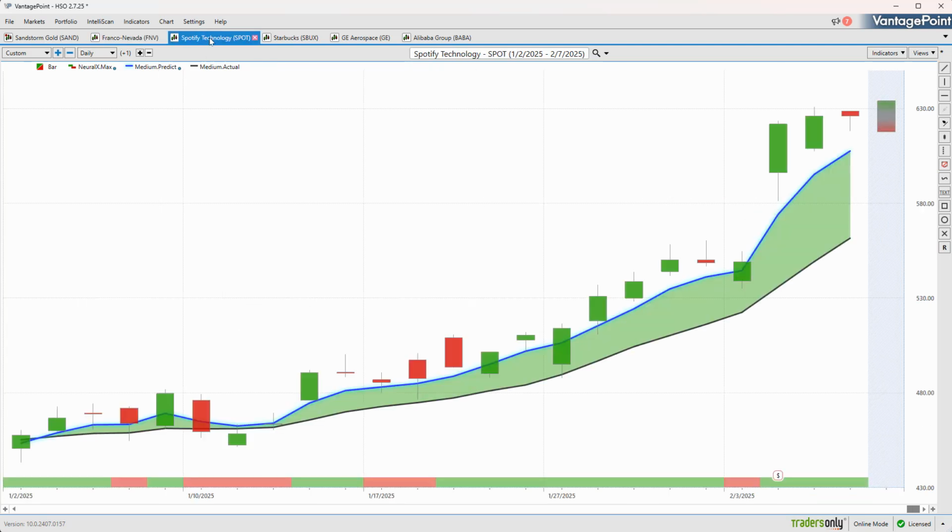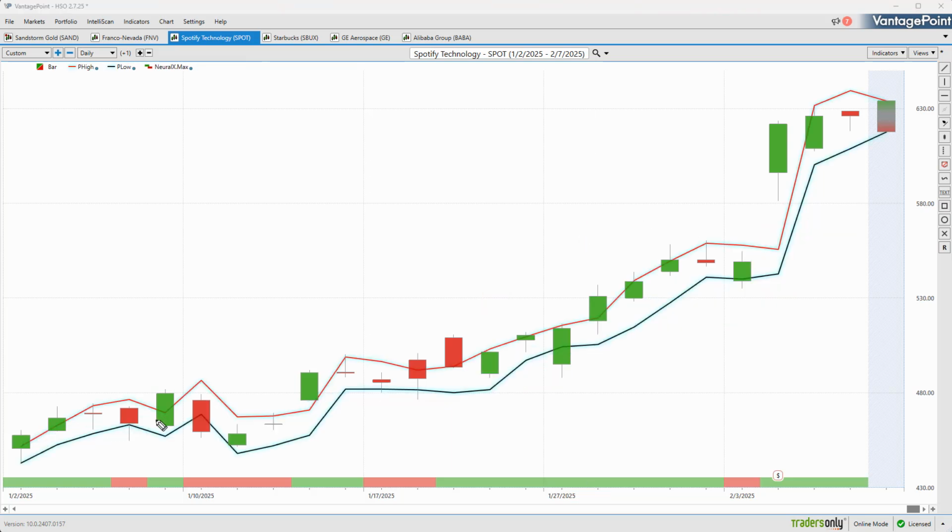Other markets, again, driven by a lot of earnings announcements and earnings reports. So Spotify was one of these markets we brought through last week. Going into earnings, we have a very strong trend with that predicted moving average above the actual moving average. And again, we can look back at those daily predicted highs and lows and say, okay, well, where can we start establishing a position, get some good entries, and actually give yourself plenty of cushion going into earnings.